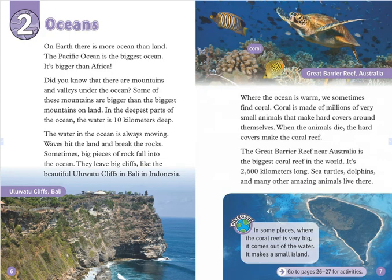The water in the ocean is always moving. Waves hit the land and break the rocks. Sometimes, big pieces of rock fall into the ocean. They leave big cliffs, like the beautiful Uluwatu Cliffs in Bali, in Indonesia.